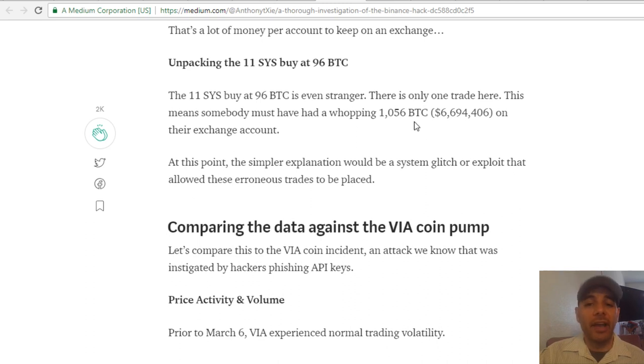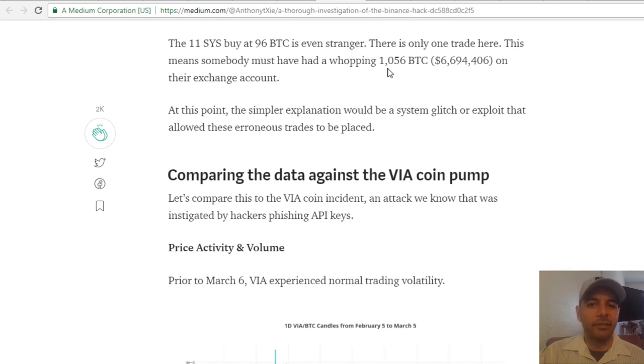Who's going to sit there with 1,000 Bitcoin? You know what I mean? $6 million, $7 million on an exchange account? I don't think so, unless, and they said it was sitting there. I'll look into that and see how long it was actually on the exchange before he moved it, because I've got a feeling it went from cold storage to the exchange to boom, out.